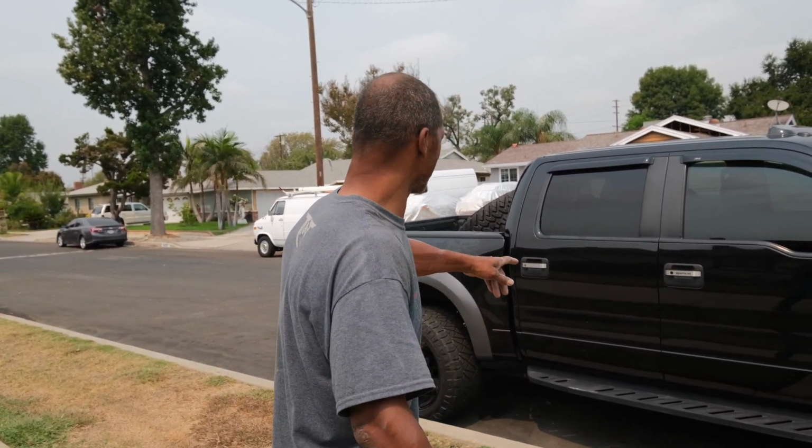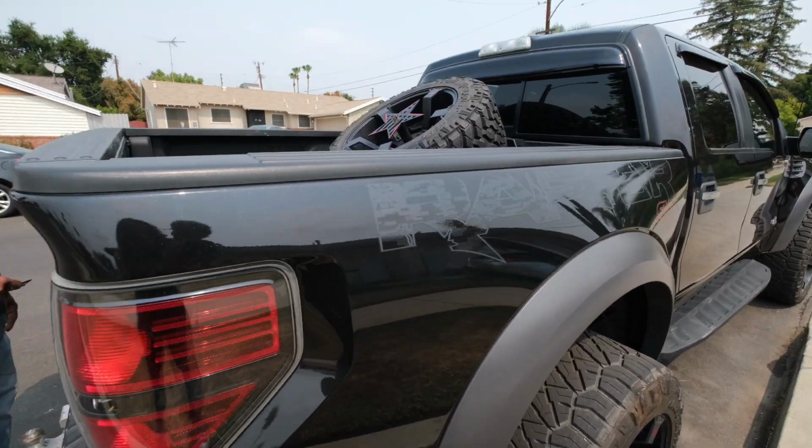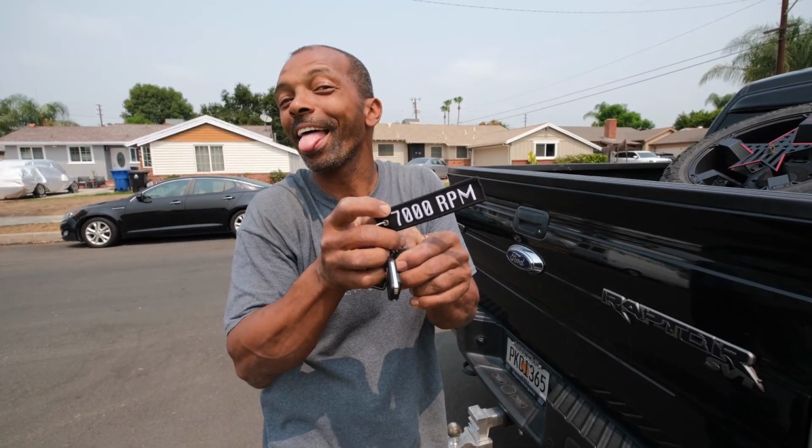Alright, anyway, that's the truck. What is it? It's a Raptor! That's sick. Check this out. Did you get my new bike? And then this is the other thing too. Check this out. What?